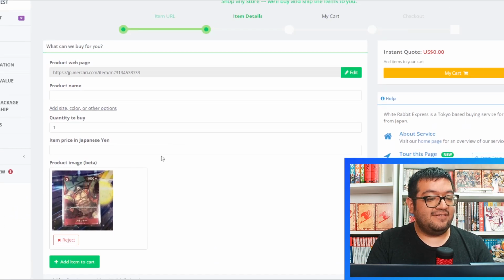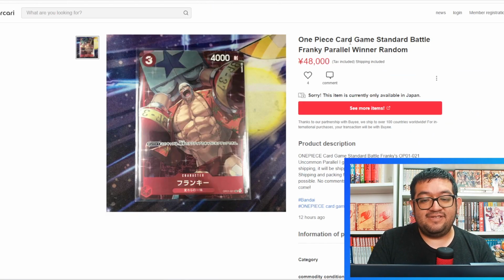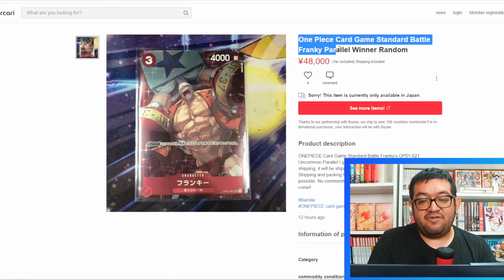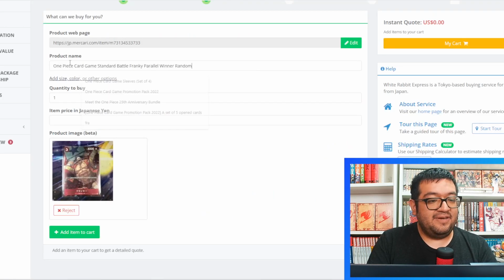Now they're going to want, this is just for them to reassure that you know what you're buying. So in this case, this is the One Piece card game standard battle of Frankie. You can just copy all this. It doesn't really matter. Here's the product name. So it's also an easy way for you to identify your purchase.